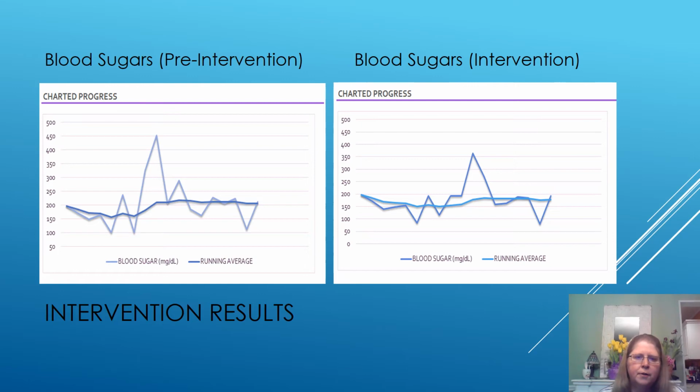Results of the overall intervention. The blood sugar average pre-intervention was 206. During the intervention, 176.8. He also had increased adherence to taking his PO meds. I was unable to determine the insulin since his inconsistency.